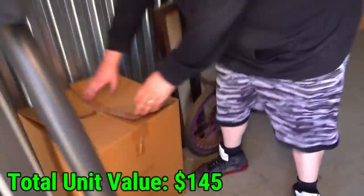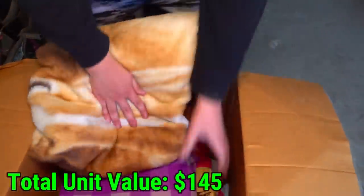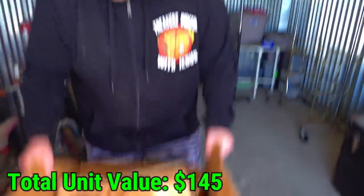We got another box right here. Let's get it out, come on. What do you think we got? It says linens. Blankets, are these all blankets? You know what these are great for realistically? Donations to animal shelters, they always need blankets. So that's probably where this box will go.